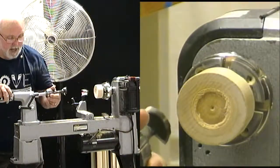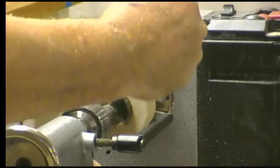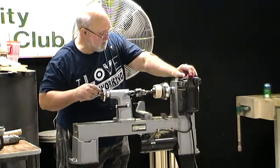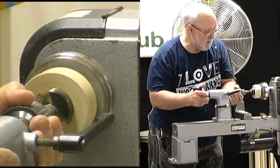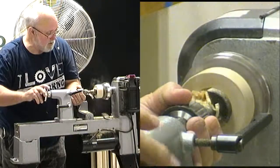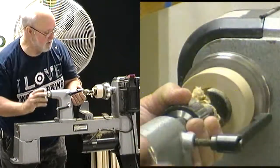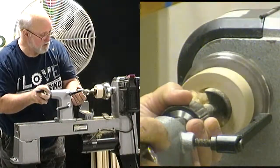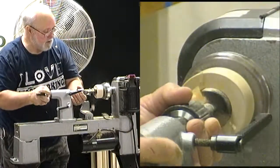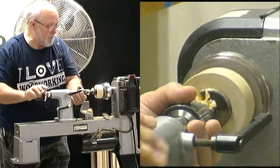Now what I do is I cheat a little bit and take the worst of it out, most of it out with a Forstner bit. Makes it a little easier to work with, and then I'll clean it up with a negative rake scraper. Just need to go in about 5/8 of an inch, just a little more than the width of your Forstner bit, if you've already got it faced.